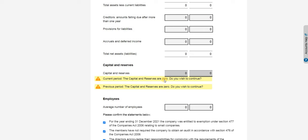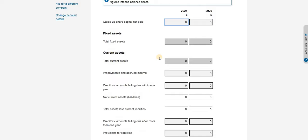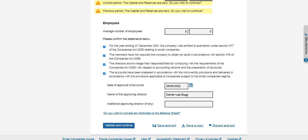So obviously, you go back to the top and you look at the capital and assets and put in the correct figures and the reserves, sorry. And then once you've got it all correct, you click validate and continue again. It'll ask for your password. Remember to put the right password in. And then you authenticate.